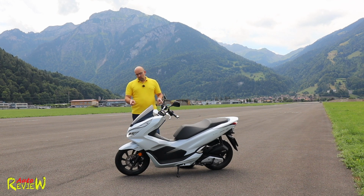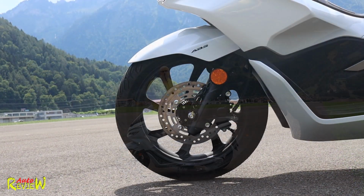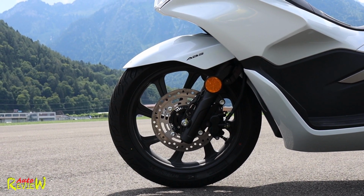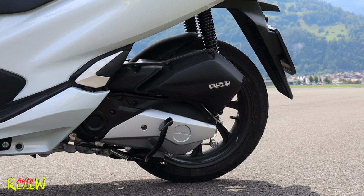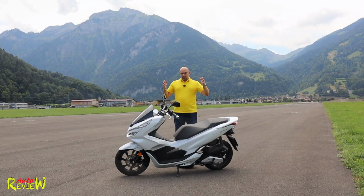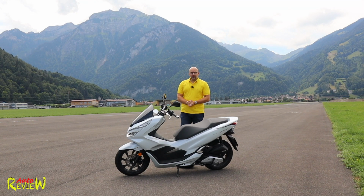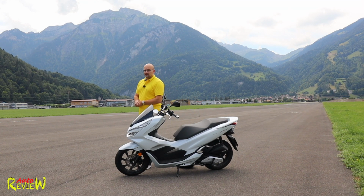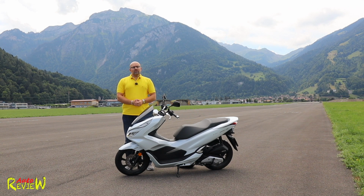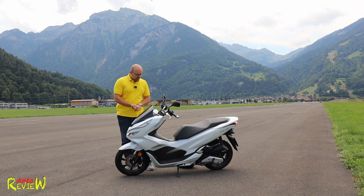We have now new wheels. Before it was 5-spoke, now we have 8-spoke, and they're a little bit lighter in the front and in the back, which helps to reduce the weight of the scooter. By the way, the weight is 130 kilograms in total, and prices for the scooter in Switzerland are 3,690 Swiss francs. In Germany, 3,290 euro, and in Austria at the moment, Aktionspreis, let's call it 3,190 euro.